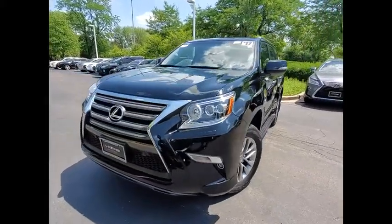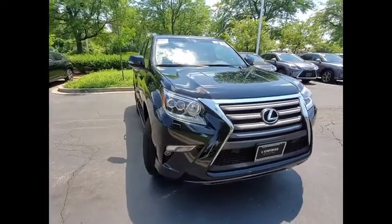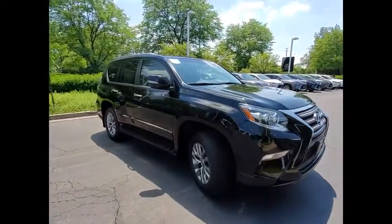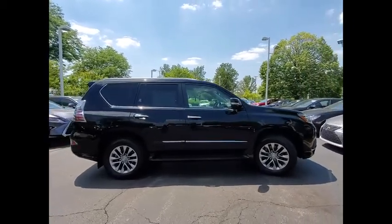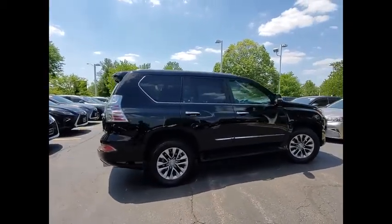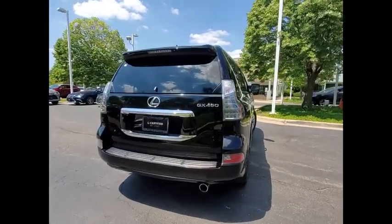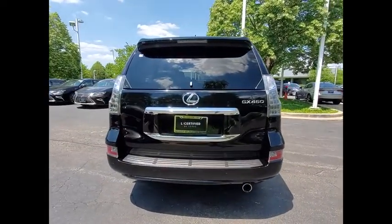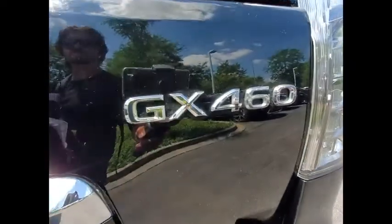Stop by and take a look at the 2017 GX 460. This 7-passenger utility vehicle is more powerful, capable, and versatile than ever before. Visionary in every sense of the word, the GX 460 boasts one of the tightest turning circles in its class, a suspension system that helps enhance your capability, and the best-in-class V8 fuel economy.